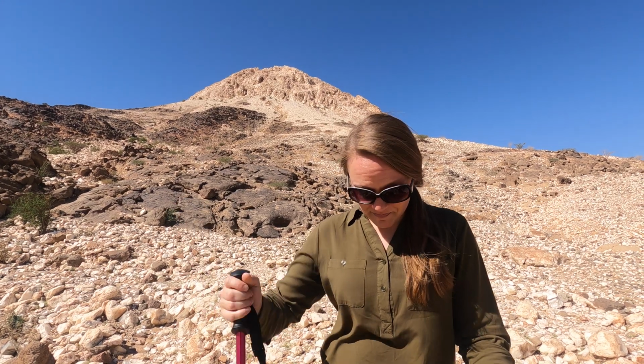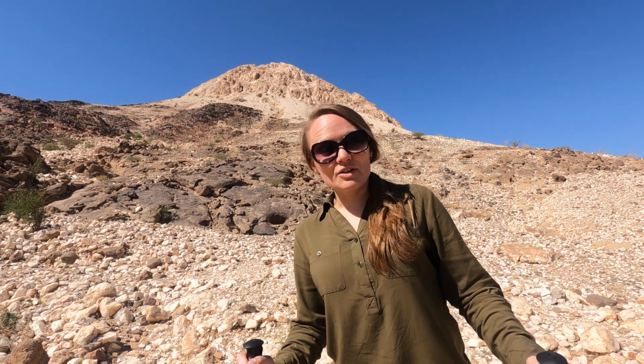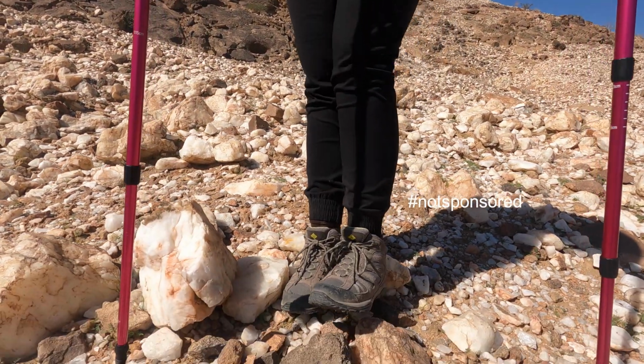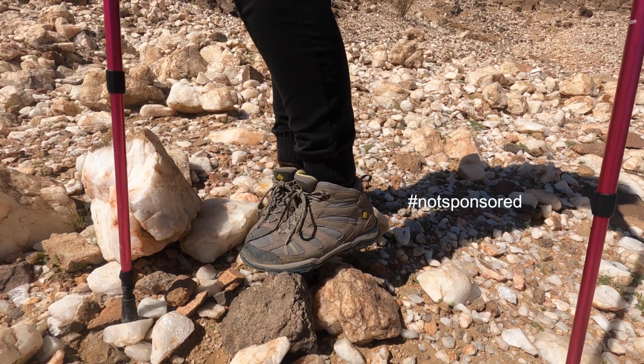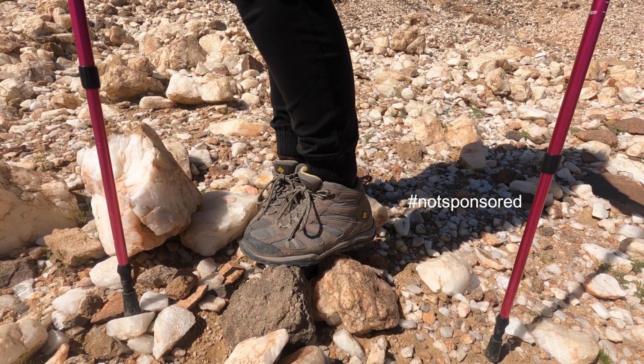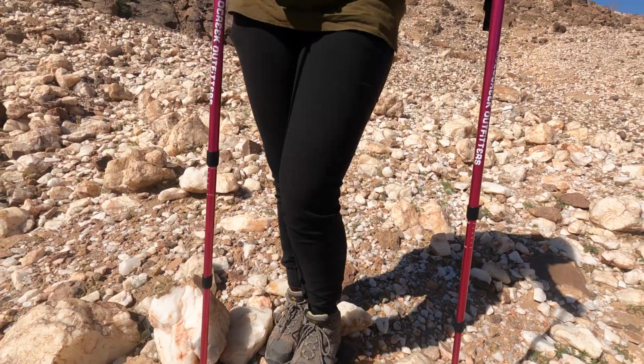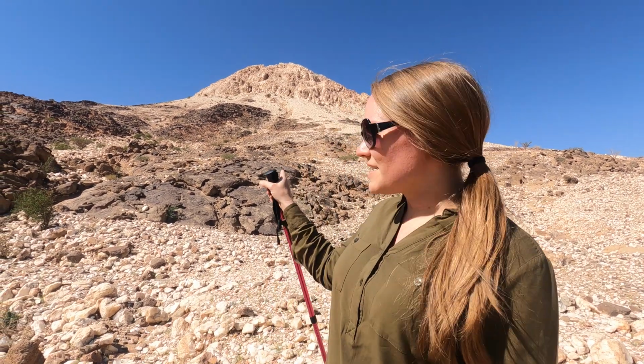And I also recommend having some good shoes. I have my hiking shoes on, and I feel like they had some nice grip, and also they were high enough that I didn't feel like my foot was gonna roll over. So I recommend wearing some good shoes that will let you grip the rock better, because even the rock that has a lot of grip was still slippery in some points.